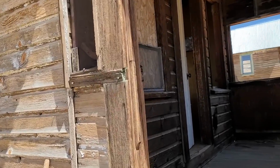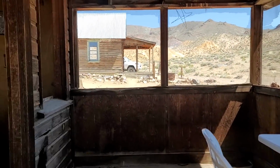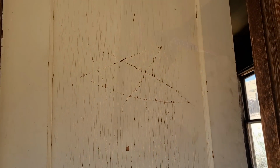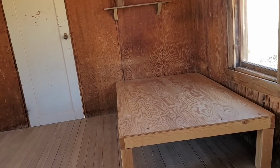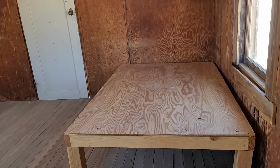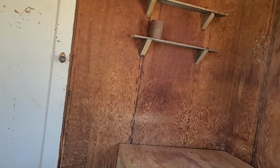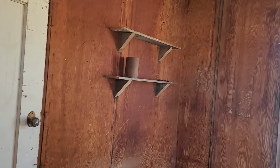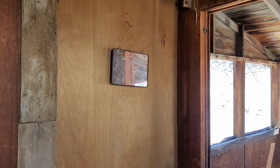That was amazing. Really nice screened-in porch. Nice and shady. Ooh, a pentagram on the door. Could it be Satan? Let's hope not. Oh, wow, okay. This cabin here is Spartan, but there's a nice platform bed. Nice wide platform bed, big enough for a couple people. Well, unfortunately, that's pretty much all there is. Couple of bare shelves. Oh, there is a mirror hanging on the wall.